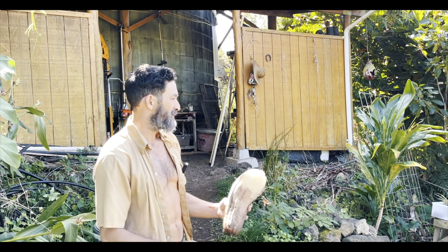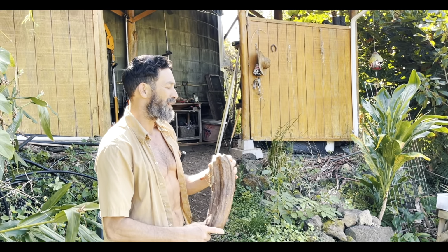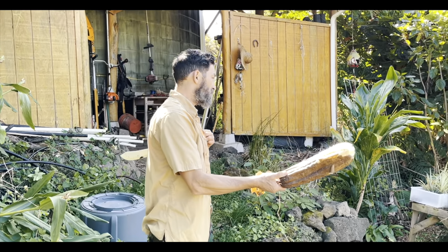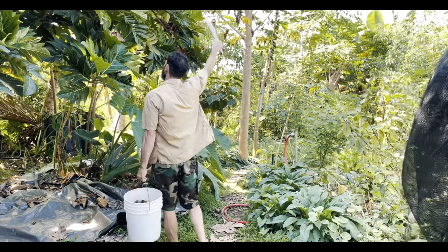Or you can eat it in the morning as a breakfast cereal. That'll clean you out. No, don't do that. It does look like shredded wheat. And in fact, the little ones we eat as cucumbers. When they're little, they're edible. Oh, really? Yeah. Check it out.